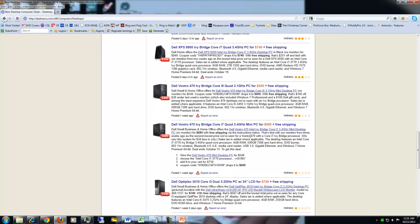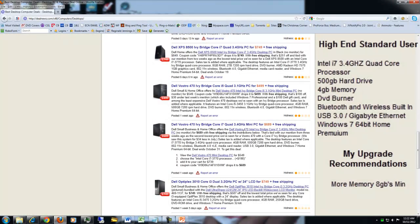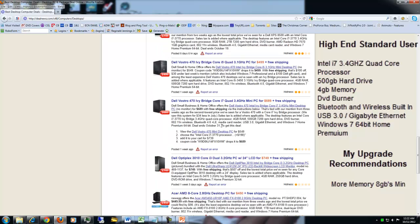Let's see here what we got. Alright, so it looks like this is a Dell Vostro. It looks like it currently has the i7 quad core processor, which is 4 little processors in the machine. This processor is built for compiling, crunching numbers, video compiling, any editing on a higher end. But let's look at its additional specs to see if it really does it justice. So what we got here is an i7 3770 Ivy Bridge 3.4 quad core processor. This means you have 4 processors running at this speed.